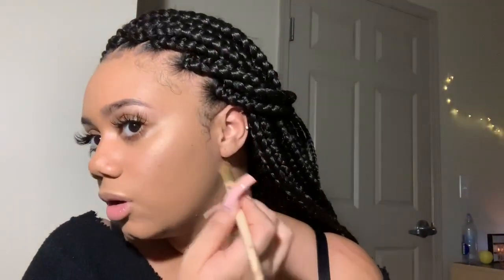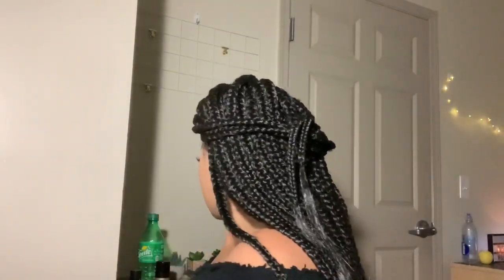Still can't see. Let's see. The nose. The nose always gets you. There we go. There we go. Yeah. But yeah. So this is the unfinished look.